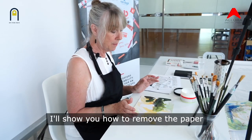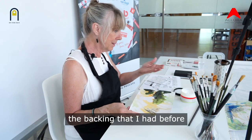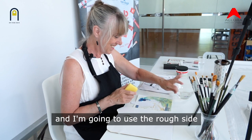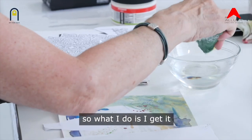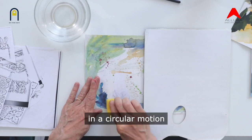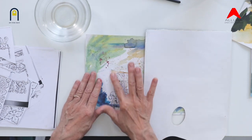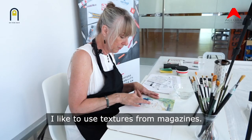I'll show you how to remove the paper after it's totally dry. I'm going to use the backing that I had before when I was doing the watercolor. I just have a kitchen scrubby, and I'm going to use the rough side to take the paper off. So what I do is I get it pretty wet and start going in a circular motion, just enough to roughen up the paper backing. You can do this with magazine images. I like to use textures from magazines.